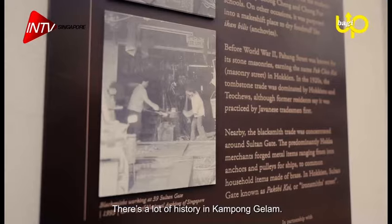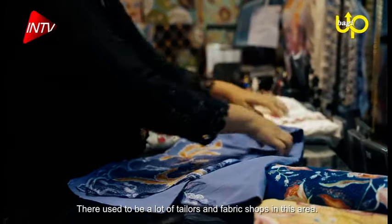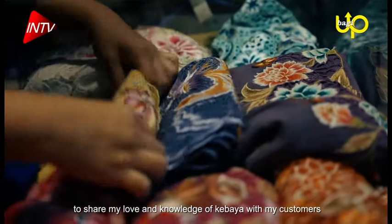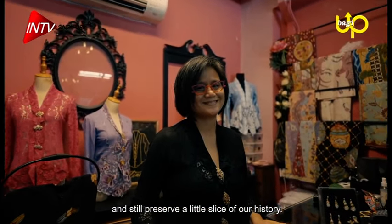There's a lot of history in Kampong Glam. There used to be a lot of tailors and fabric shops in this area. It makes me really happy to share my love and knowledge of kebaya with my customers and still preserve a little slice of our history.